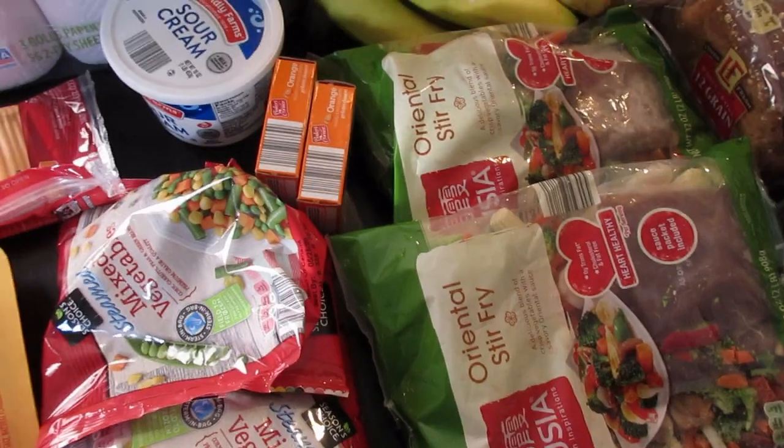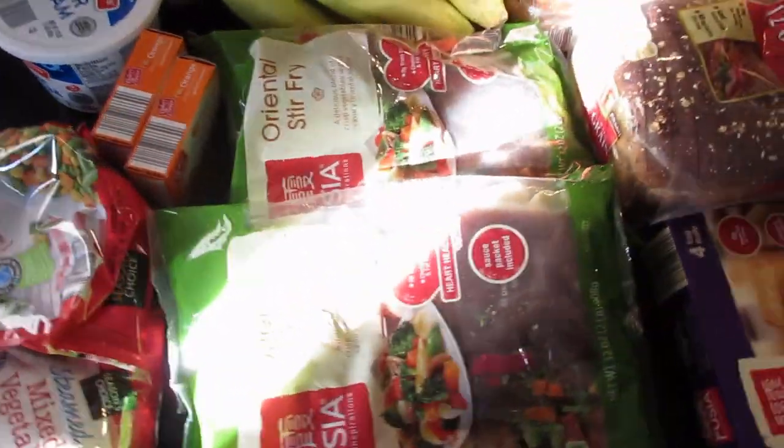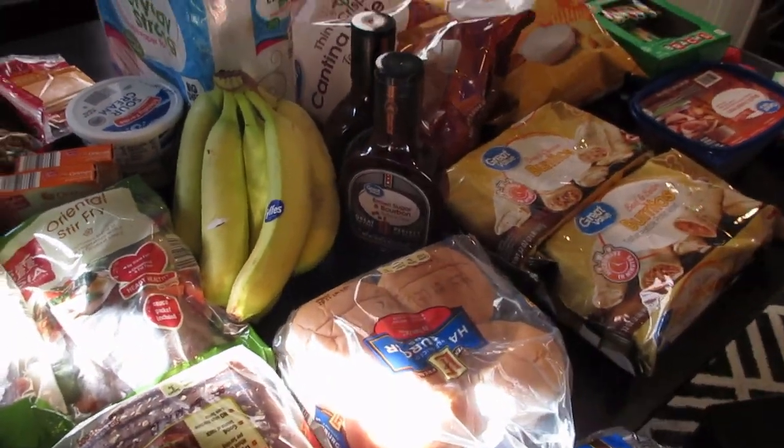It was super, super quick in Aldi. I was in there for like 10 minutes. I didn't even get a cart. Okay, moving on to Walmart.